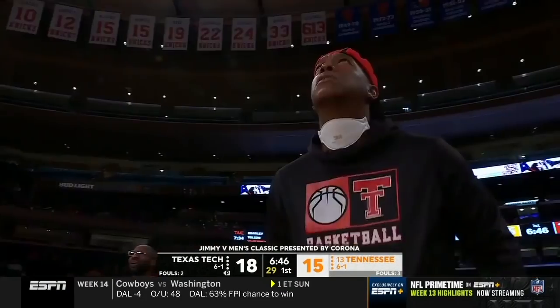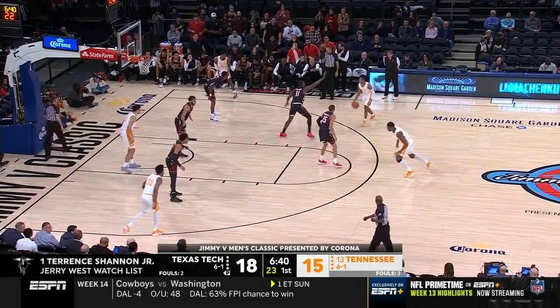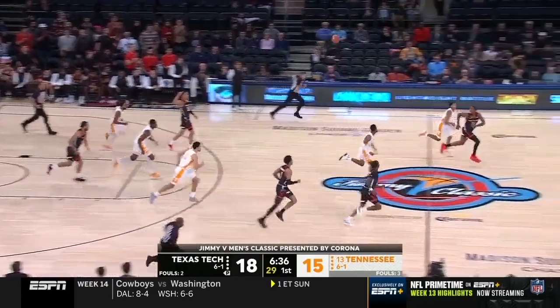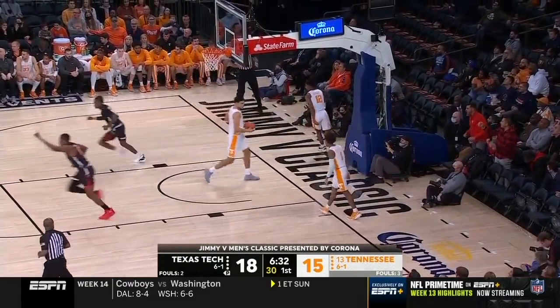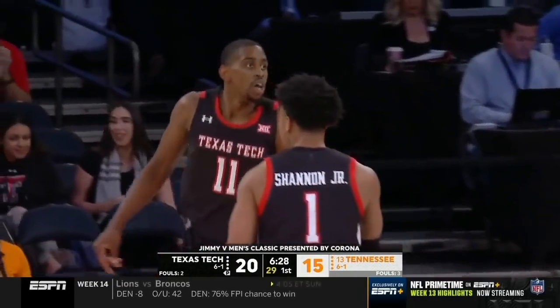That's the second time he's done that. It doesn't matter whether he goes right or left. He gets to that left hand really efficiently. Chandler for three. As a force. And here they go again. This time it's Williams. Now, Kennedy Chandler obviously can make that shot, but that was a bad one.